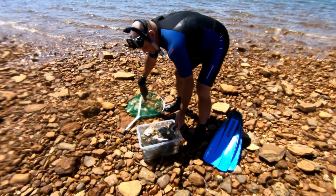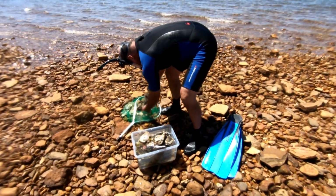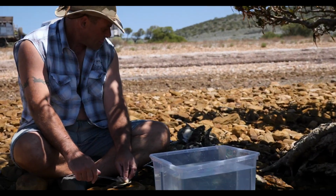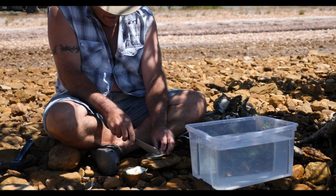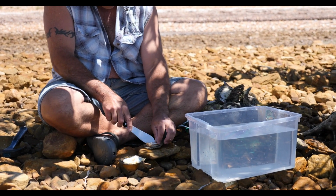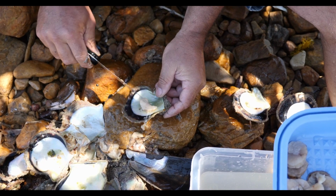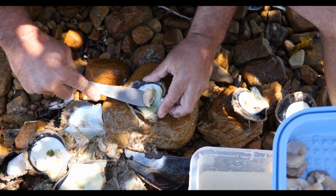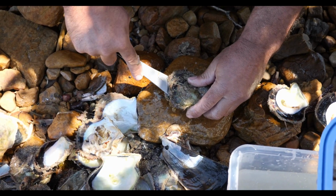Honey, would you like some oysters? Oh yes, please. So good. So what's that you're doing? I am getting the little edible part out of the oyster. Cool. Because these aren't like normal oysters. They taste better. I'm not sure I agree with that.